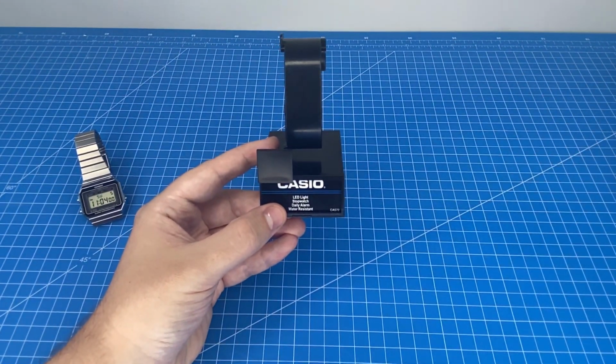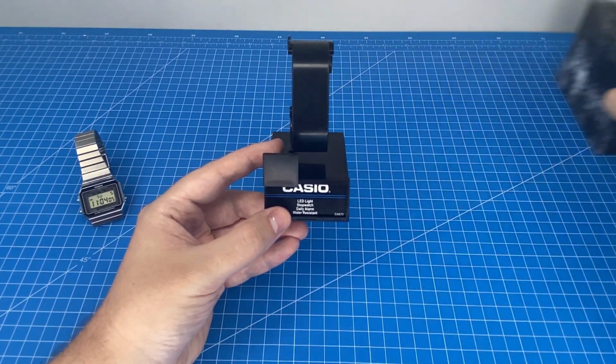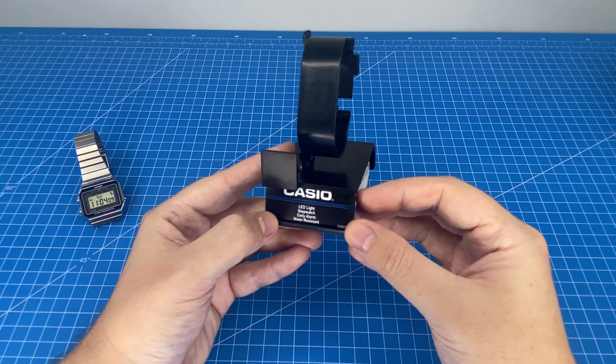As someone who's used to receiving the standard G-Shock box and tin, I must say it was a nice change of pace to receive this cool watch stand, which I actually use for some of my other watches and G-Shocks as well.